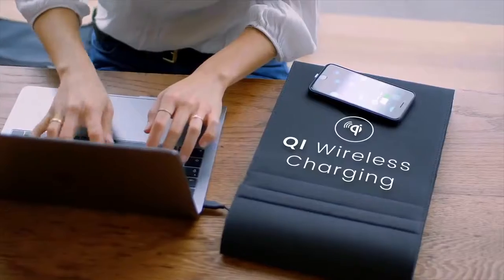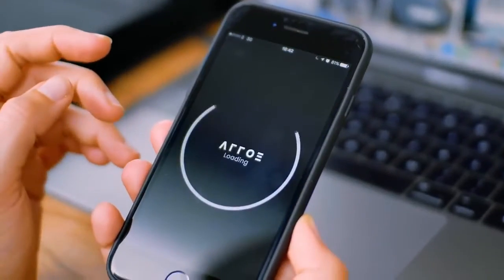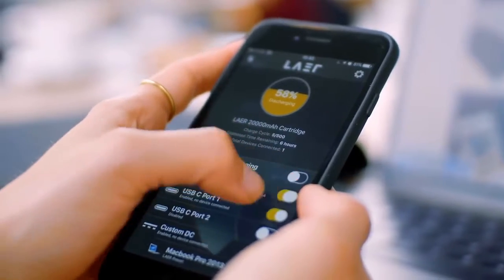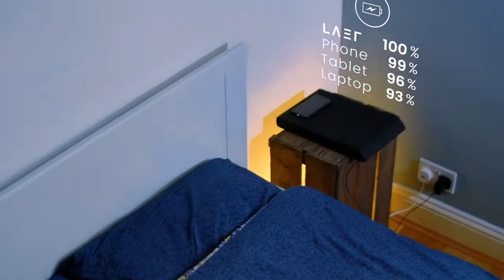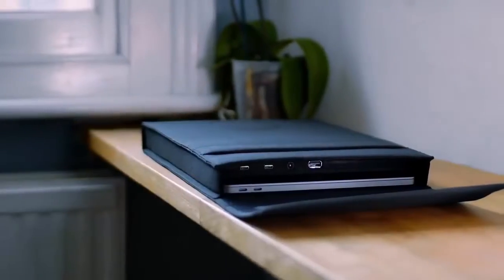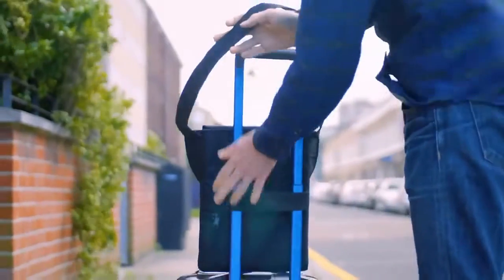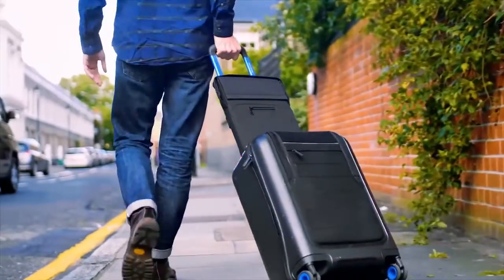It has wireless charging, tracking with tracker, and USB-C. So instead of having to pack chargers, adapters, and power banks, you just bring Lair. When charging your devices at night, you can charge all of them via Lair from just one socket. So when you're heading out, you just grab Lair with your devices already inside and charge along with the built-in battery. And if you're traveling, it may be the only thing you need, as it has adapters for every country.